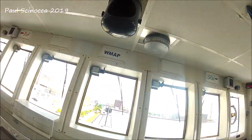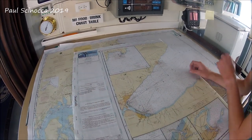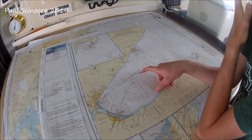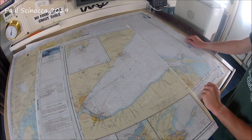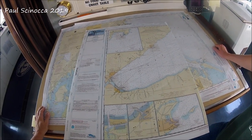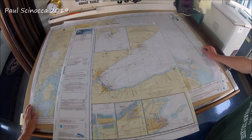So up on top, there's a whole compass system. And we're coming across Lake Superior. So here's our trip in. Every hour we do what's called a DR or dead reckoning. You can see there's all kinds of lines from previous years. On this harbor chart, we really don't have to do a lot of drawing, but when we're out on the open lake, we DR our position every hour.